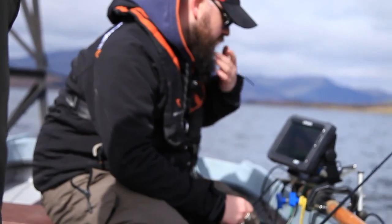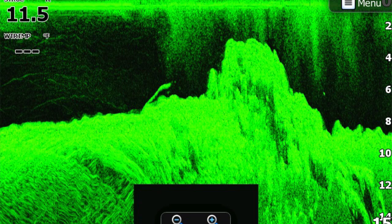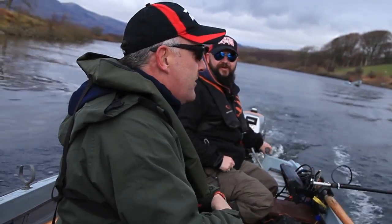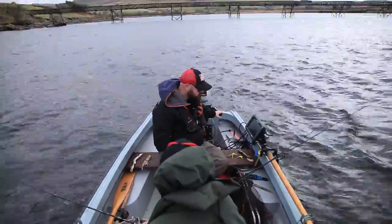It seems not. We have tried several lures, but even on the echo sounder, the usual banana shapes that are telltale signs of fish are nowhere to be seen. The day's ticking on and the temperature is dropping rapidly. The spinnerbaits are being swapped out for hard plastic lures in a last-ditch attempt to see if we can locate some fish.